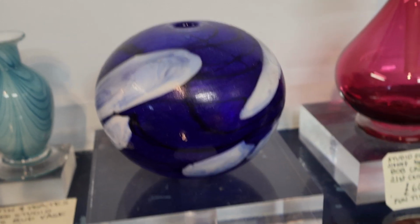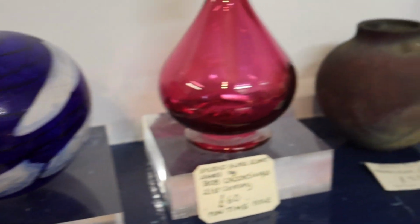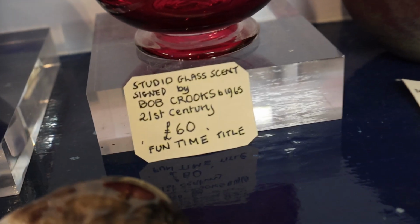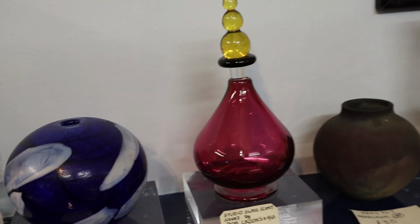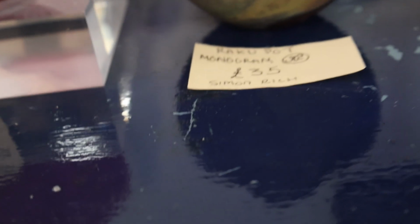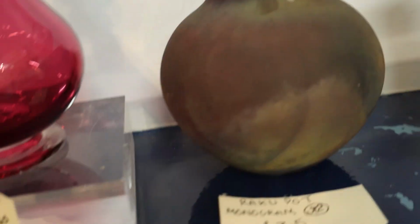I'm gluing all these together, but I'm going to try and break it down and find some of these people and see if they're still out and about and what they're doing. And this is the last piece here. Raku pot. I think it's glass.